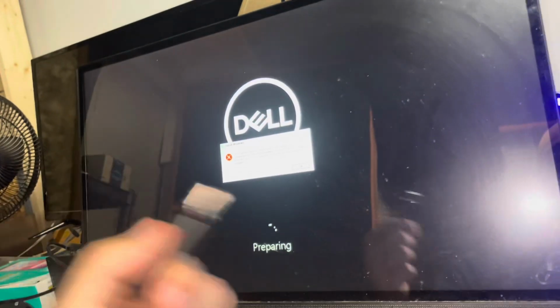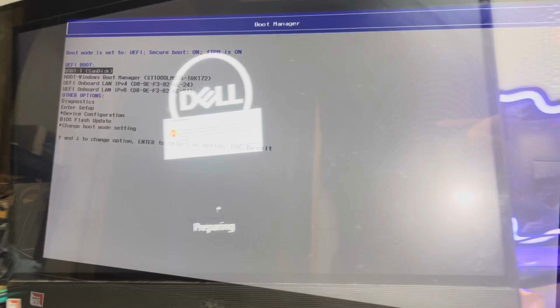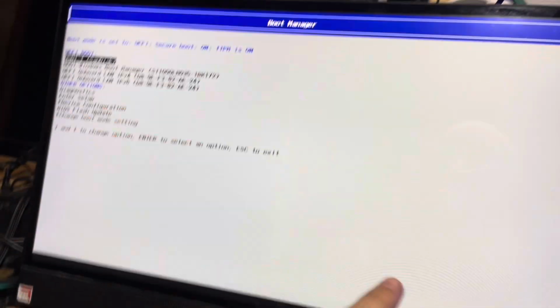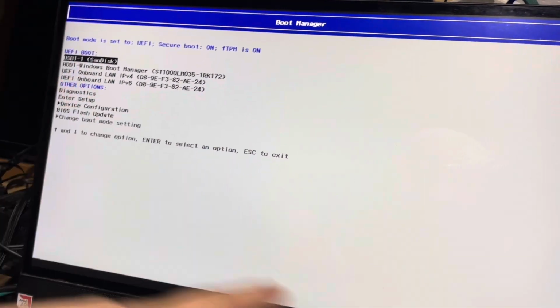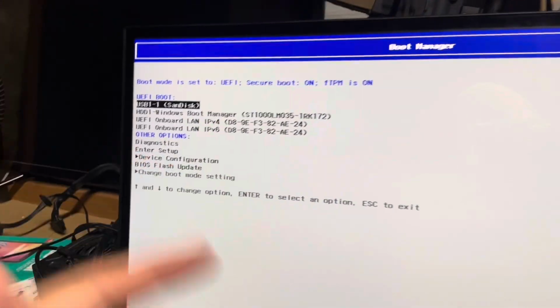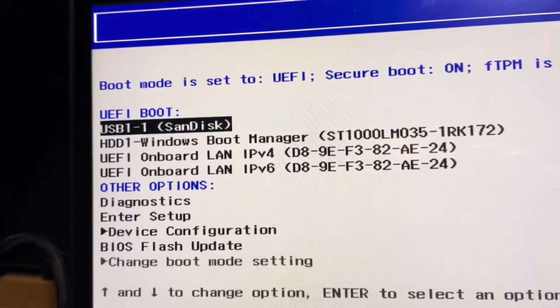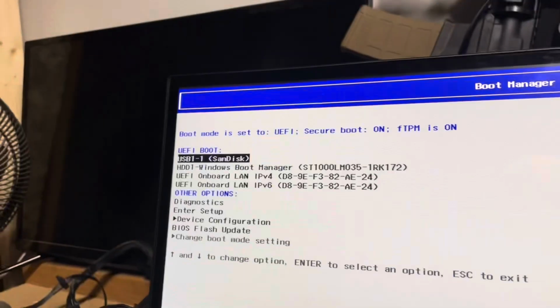Anyway, I'm going to plug this into the back and plug a keyboard in, so we'll get into BIOS. All right, so on this system, F12 was to get into the boot manager, so I didn't even have to go into BIOS to set the boot drive or anything, but this is just another way to, you know, slice it. Anyway, the SanDisk pops up. That's my USB, so we're gonna click on that and click enter.